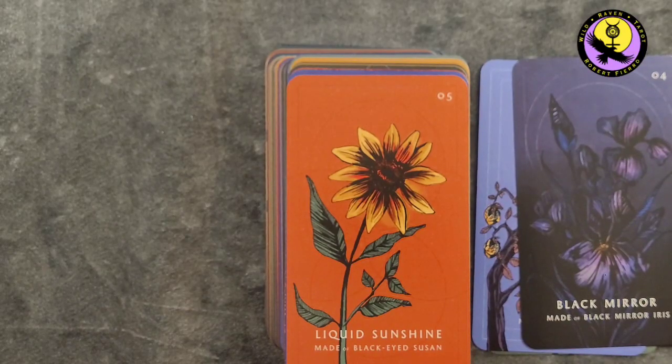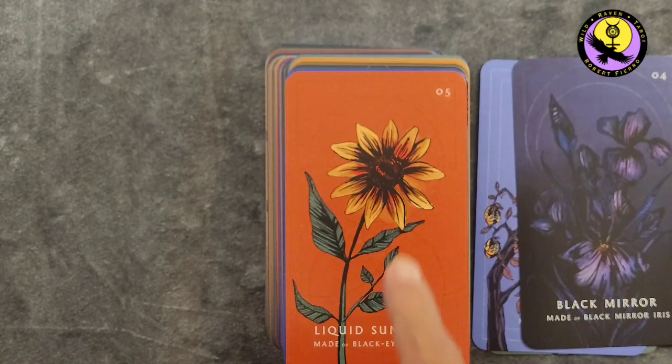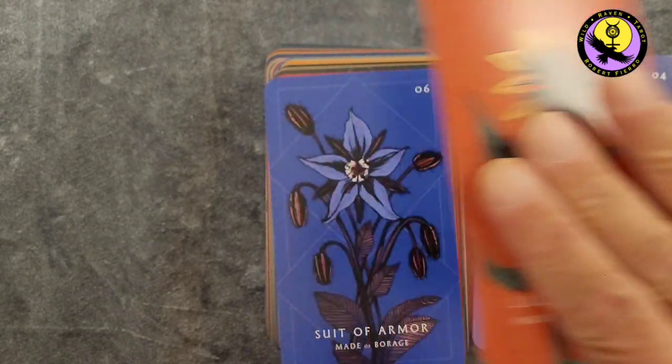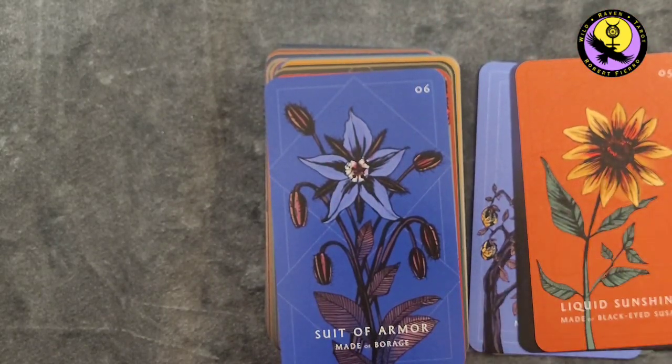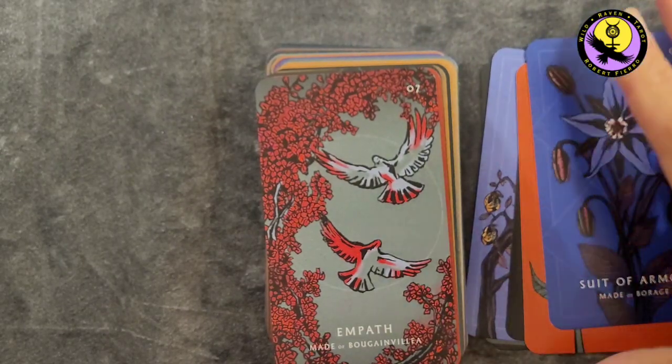Liquid Sunshine, made of Black-Eyed Susan. This was my grandmother's favorite flower. So every time I see Black-Eyed Susans on the side of the road, I think of my grandma. Suit of armor, made of borage. I don't know what borage is. I'm sure Joey will know.